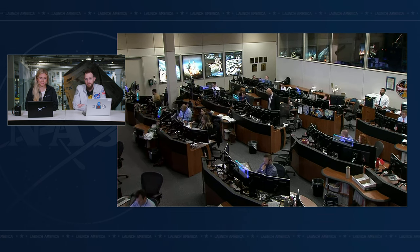Visors are down. All right, so Commander Jessica Watkins is just reporting the crew's closed their visors, they're locked in. We're just about a minute and a half away from arrival at Waypoint 2.